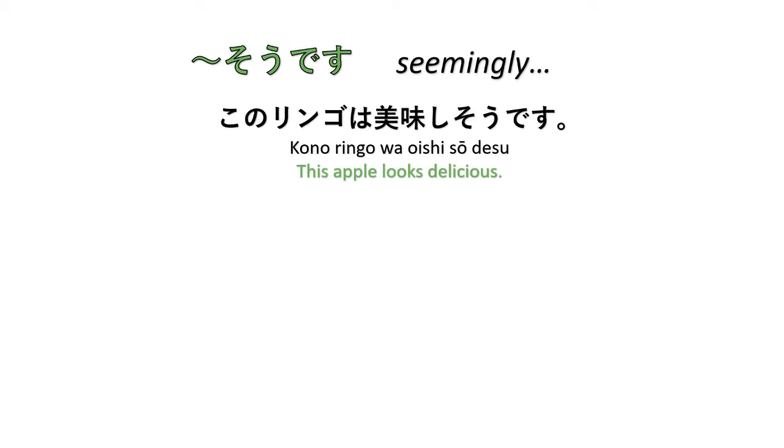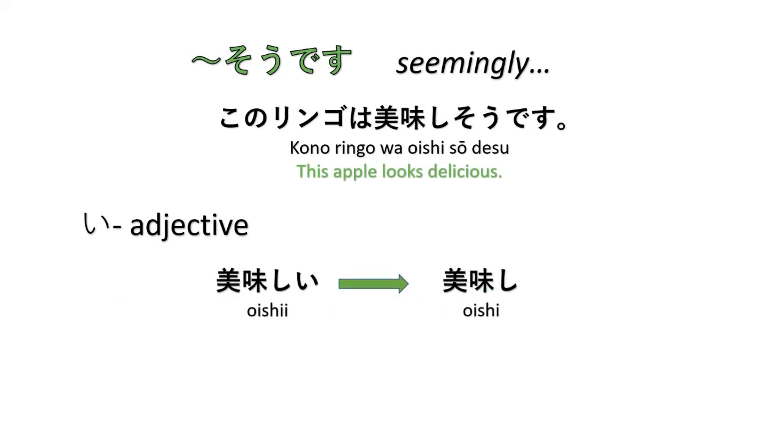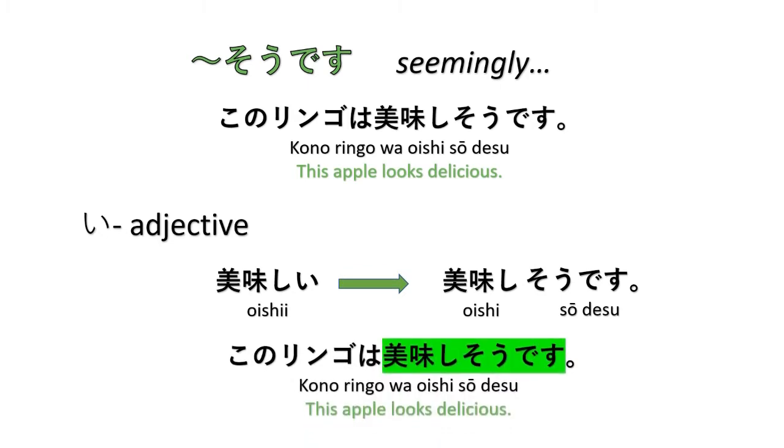Now let's try and analyze each sentence here. Here we use the adjective おいしい, delicious. As you can see, おいしい has the last い hiragana. So what we did was, we dropped the last hiragana and added そうです instead of the long い. So it becomes おいしそうです, おいしそうです. Looks delicious, looks delicious.